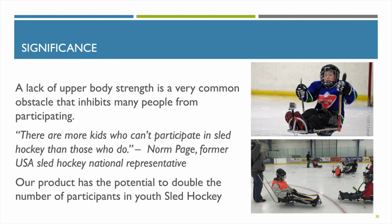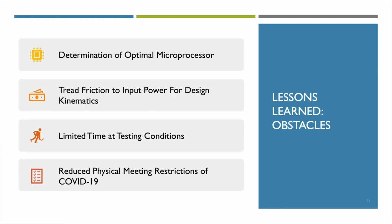There's a quote here from Norm Page, former USA sled hockey national representative. He stated that there are more kids who can't participate in sled hockey than those who can, meaning that the number of people who would benefit from assisted mobility exceed the number of players who currently play today. And it's based on this fact that we believe our product has the potential to increase sled hockey participation by over 100%.